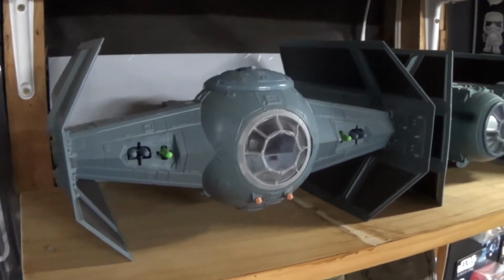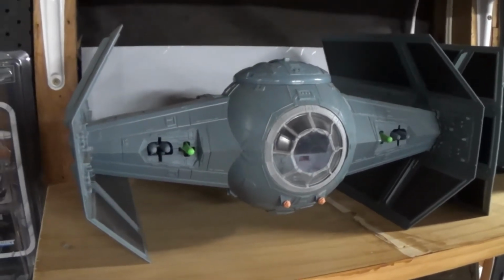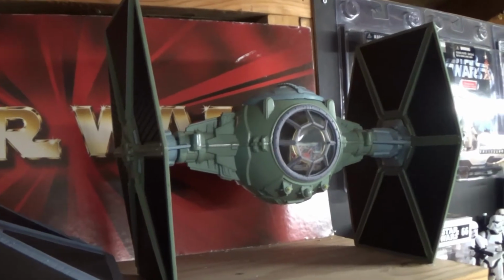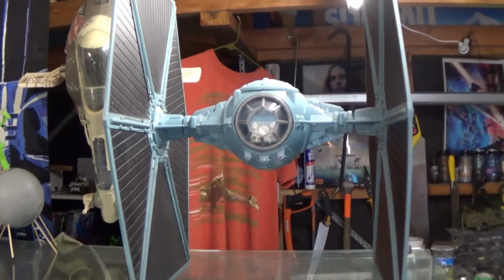Various TIE fighters. Of course, Darth Vader's X1 Advanced TIE fighter is very important to that movie. Probably could do with an update. And here's a classic TIE fighter from 1995 or 1996. It's pretty cool. Up here we've got one of the big wing TIEs.